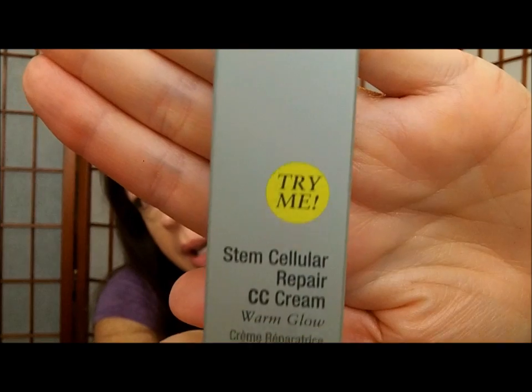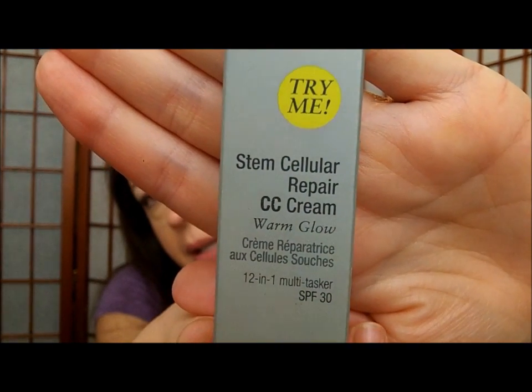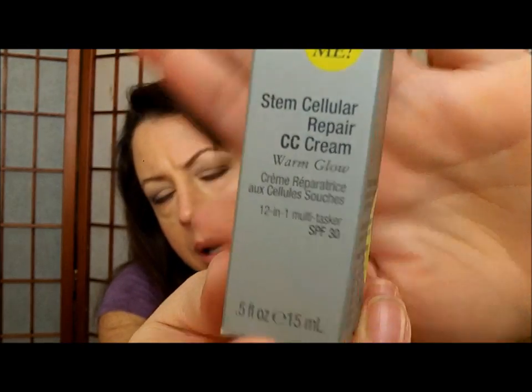Looks to be like the final product is Juice Beauty, and this is the Stem Cellular Repair CC Cream Warm Glow. I suppose that must be the shade. Maybe there's other shades. This calls itself a 12-in-1 multitasker. 12-in-1, that's a lot. It has an SPF 30. It says that it is clinically validated to age-defy and blemish-clearing results. It is authentically organic in an antioxidant-rich juice base. Powerful action without parabens, propylene, or butyl glycols, petroleum sulfates, PEGs, TEA, DEA, phthalates, GMO, silicones, pesticides, artificial dyes, or fragrances.